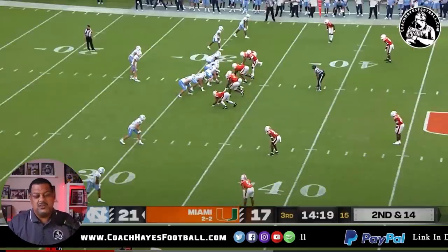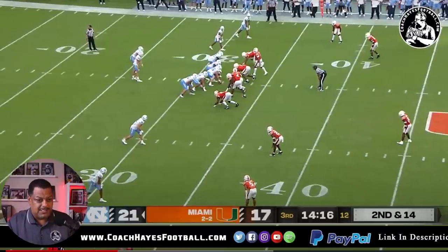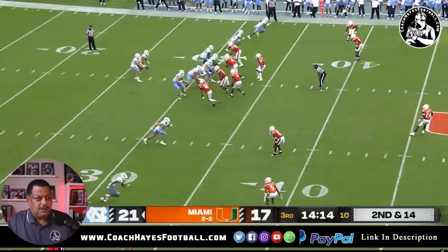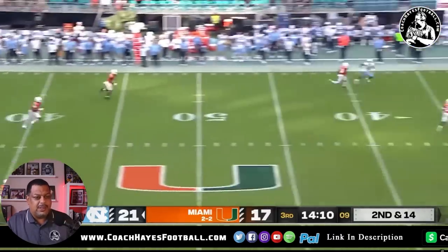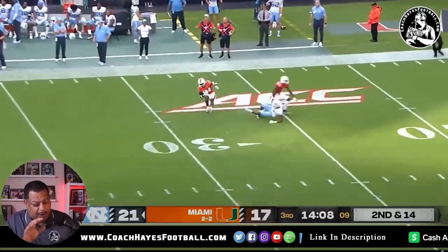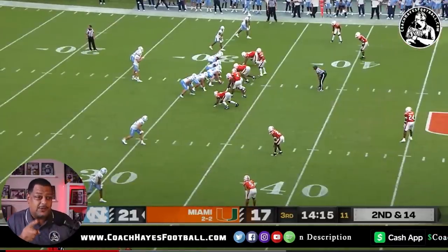Second and 14. This is where May starts to struggle a little bit in this game. Showing blitz heavy. Put him behind the sticks. Drop off. Here we go again. Great play right here by Cam Kitchen. I'm going to give him his love first before I talk about really why this play was really made.